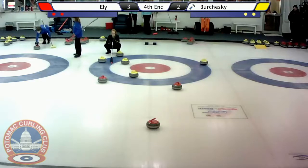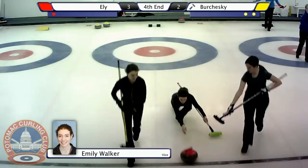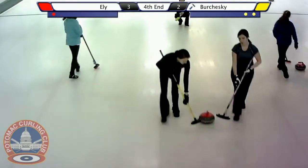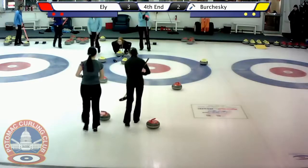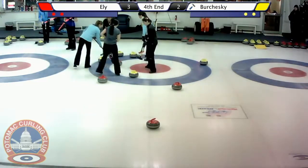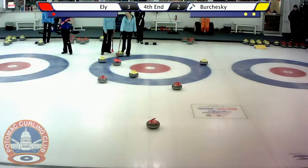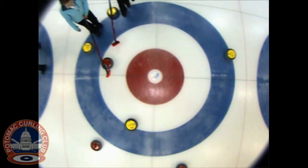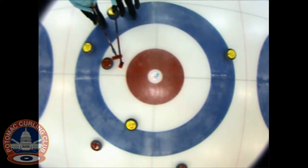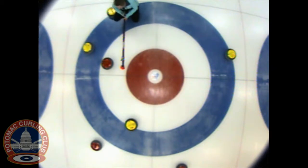All right, Ely's vice, Emily here, throwing fourth rocks. She really needs to make something happen. There's a lot of yellow in that house. She comes in, takes one yellow rock out, and sits on the tee, and is actually shot rock right now. So Team Ely's red rock is in the open, but does have a little bit of backing if Burchesky decides to come and try and take it out, which I think is the call. There is a risk of a jam here, but Burchesky has such an opportunity to take lots of points that I don't think she can resist.